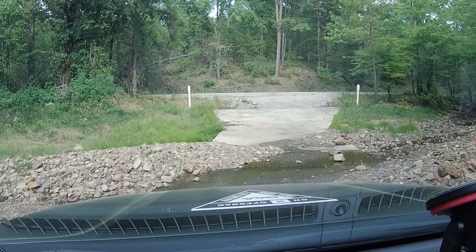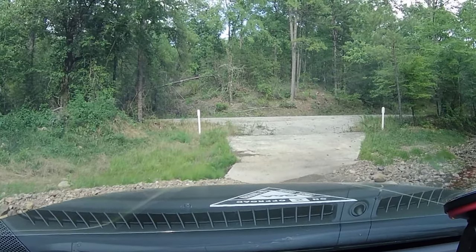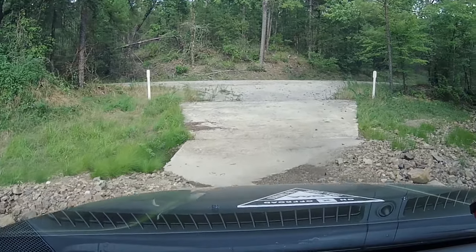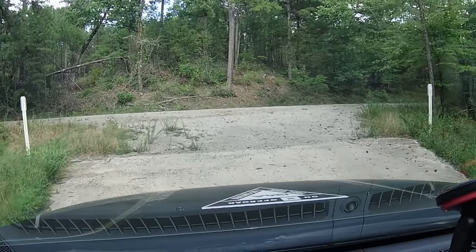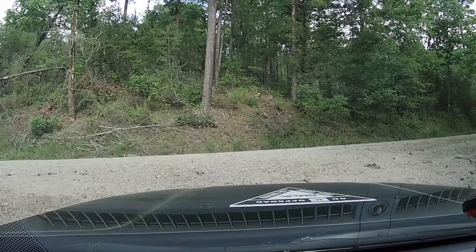So we hope you enjoy the videos. We do realize that it's a lot of driving down the road from inside the vehicle, and there's not a lot of vehicle shots, but we're trying to get this mapped for Onyx, and with limited time, we just had to get done what we could get done.